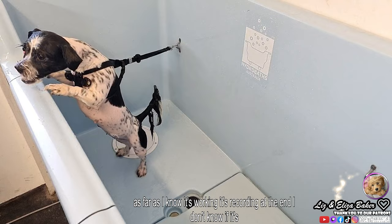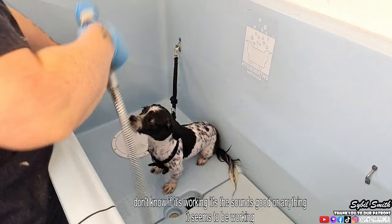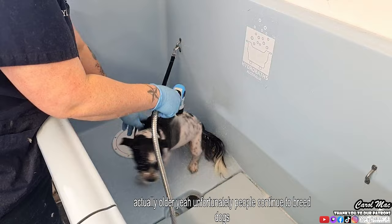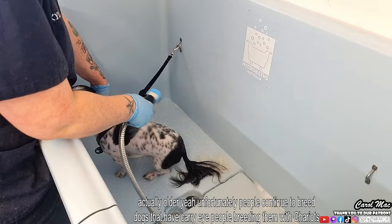I've just got some conditioner now to go over. Oh, careful. Go over her real quick. That thing on her eye makes her look like she's older. Unfortunately, people continue to breed dogs that have cherry eye, and it does seem to pass on. Genetic. I'm not 100% sure, but I know that there are people breeding them even when the female has cherry eye.